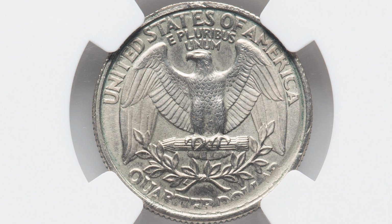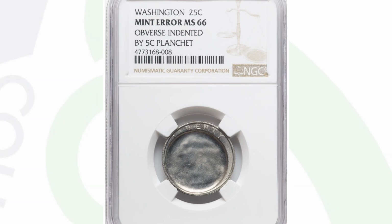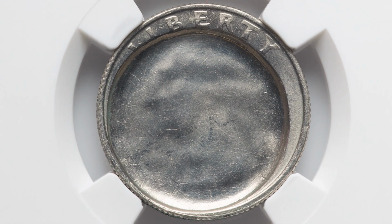This coin looks very normal on the reverse. But as we flip the coin over, you can see that it has a large indent. And the cool thing about this indent is that it was indented by a Jefferson nickel planchet. So it's the perfect little circle there, I guess you could say. Perfect little indent. Really cool, interesting. Obviously a no dated Washington quarter because of the mint error, but the coin still sold for over $1,900. Nearly a $2,000 quarter there.